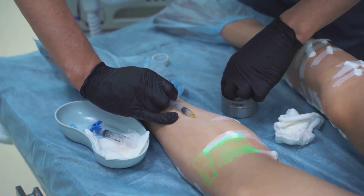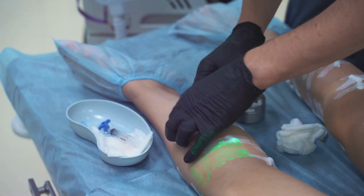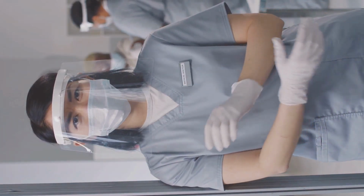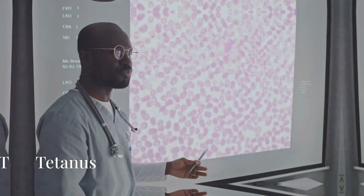Understanding the risks associated with stepping on a rusty nail and knowing the appropriate actions to take can make all the difference. Let's delve deeper into the hidden dangers of this common mishap and learn how to protect ourselves.